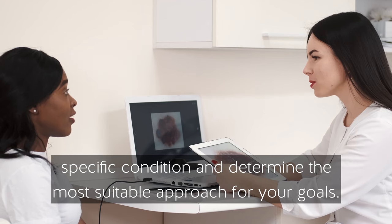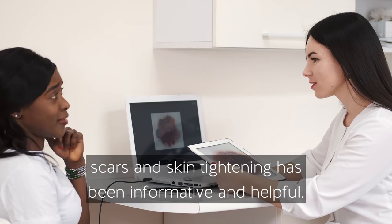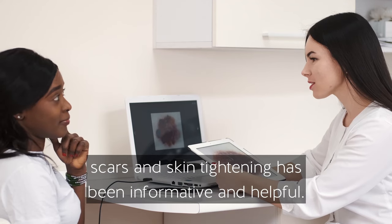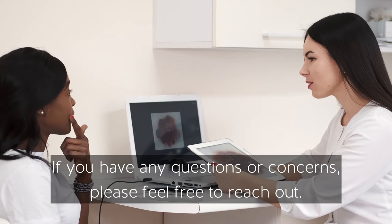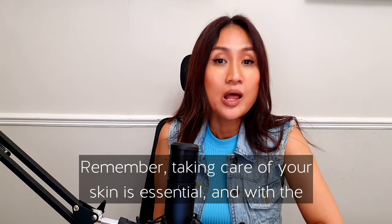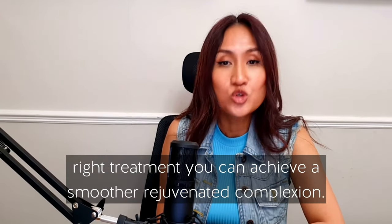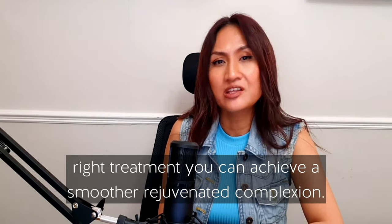I hope this discussion on CO2 laser treatment for acne scars and skin tightening has been informative and helpful. If you have any questions or concerns, please feel free to reach out. Remember, taking care of your skin is essential, and with the right treatment, you can achieve a smoother, rejuvenated complexion.